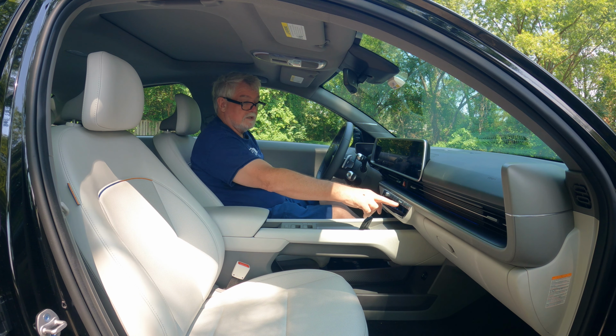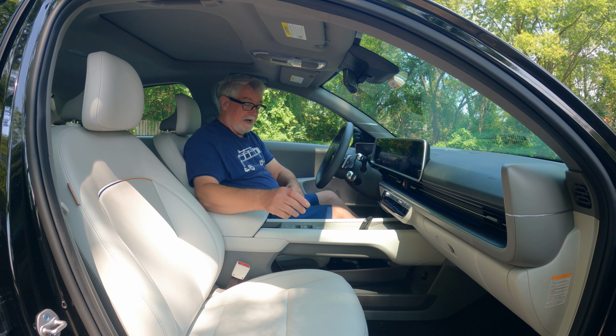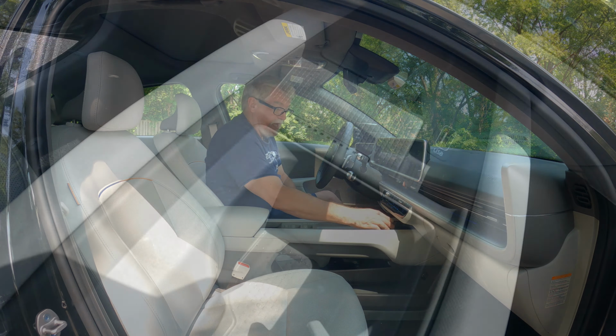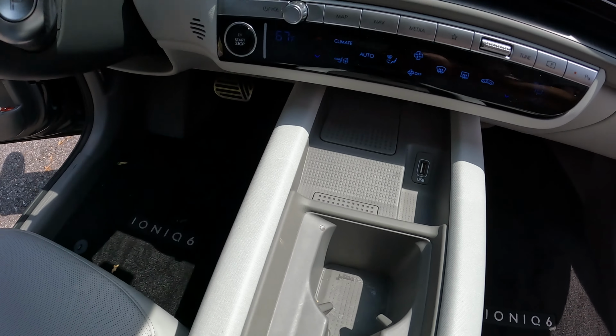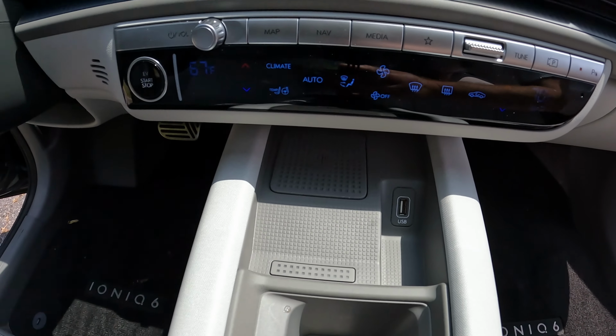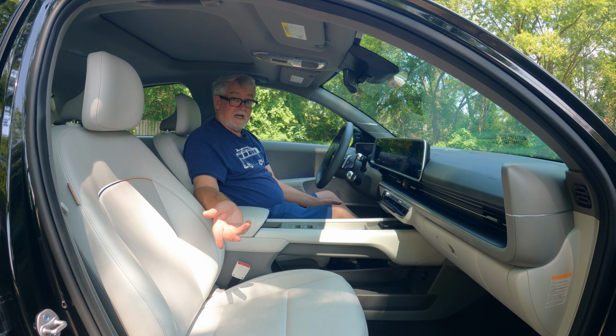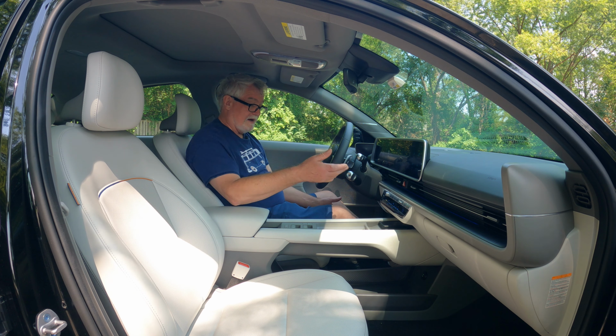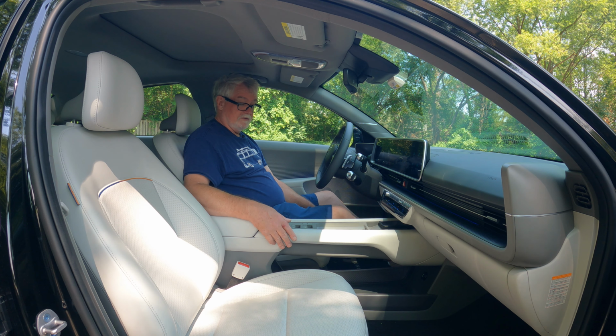Now this has great cameras on it. I've got to say I really like the cameras. And something that I've been quite impressed with is the fact that it has a wireless charger right here. But the best part is you can still see your phone. That's kind of hard these days because you can't really find a lot of cars that have a place where you can see your phone.